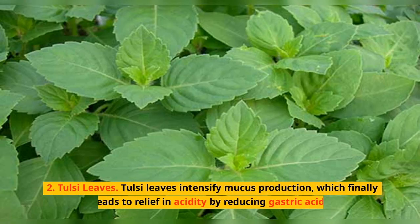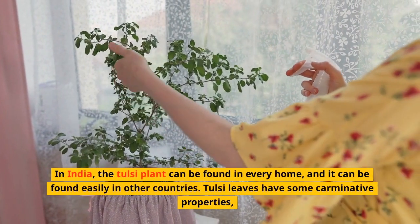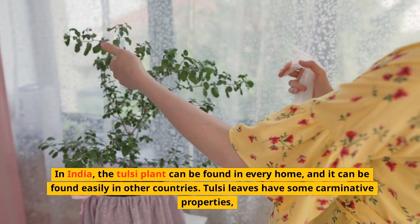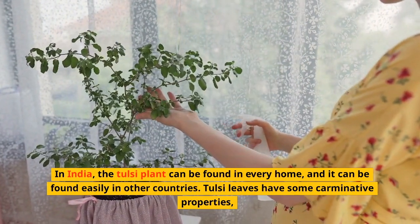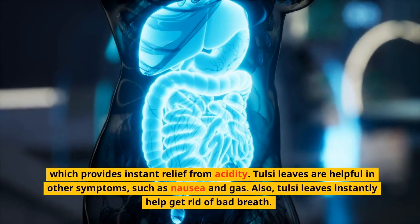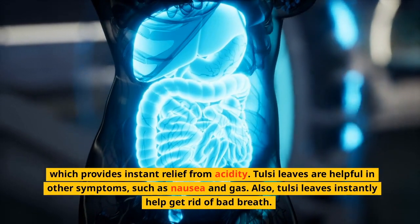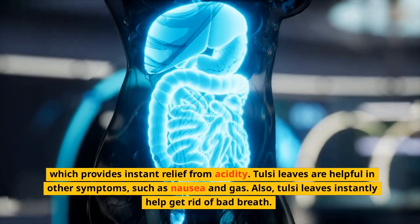2. Tulsi leaves. Tulsi leaves intensify mucus production, which finally leads to relief in acidity by reducing gastric acid. In India, the Tulsi plant can be found in every home, and it can be found easily in other countries. Tulsi leaves have some carminative properties, which provide instant relief from acidity. Tulsi leaves are helpful in other symptoms, such as nausea and gas. Also, Tulsi leaves instantly help get rid of bad breath.